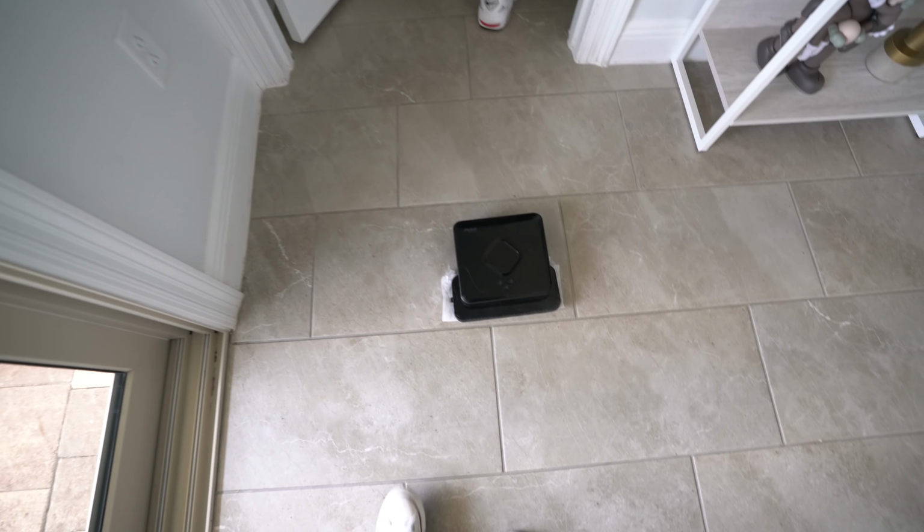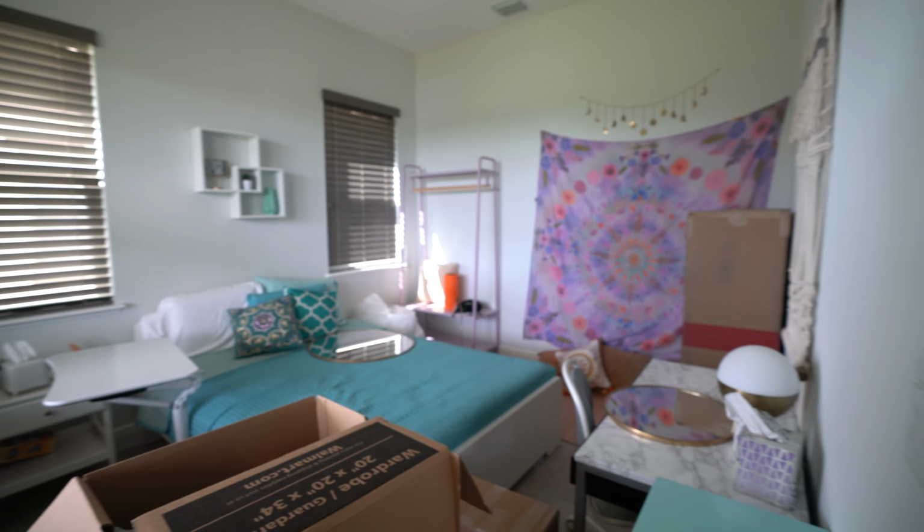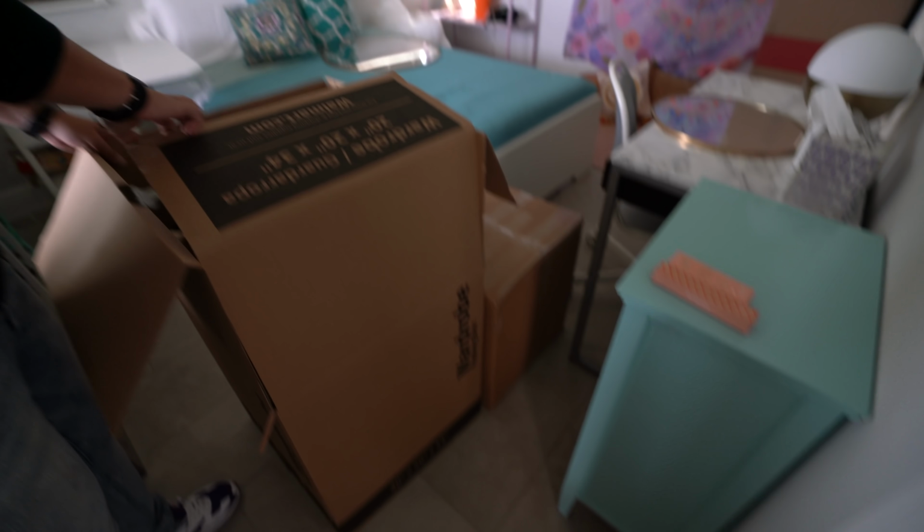There's our little robot that cleans. This is reality, guys. So this was our guest room, but it kind of turned into a little storage when we moved everything from the studio. So we have a lot of stuff here.